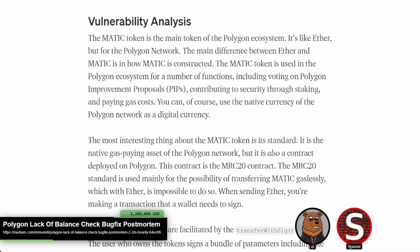As a bit of background, the contract in question here is a critical contract for Polygon's ecosystem called the MRC20 contract. Its purpose is to facilitate gasless transactions of Matic tokens, which is its main offering, because it's impossible to send a transaction on the Ethereum network without paying gas because a wallet needs to sign it.